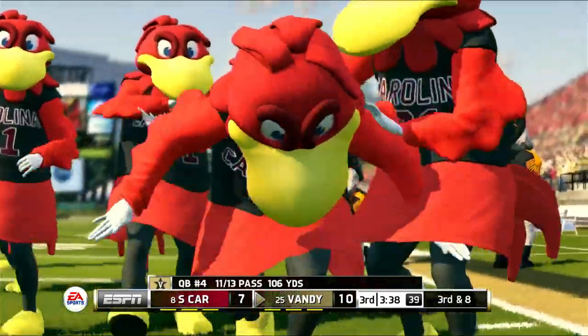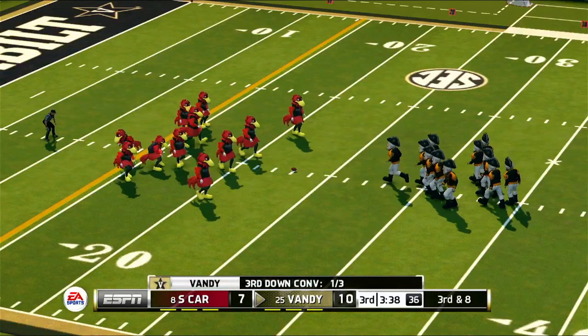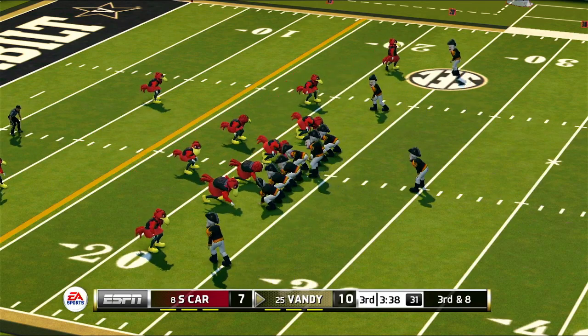Sack him, the pressure was still enough to force a bad pass. If you can get in there and disrupt the pocket, then the quarterback is going to have a tougher time getting the ball to his playmakers. Vanderbilt holds a field goal lead.